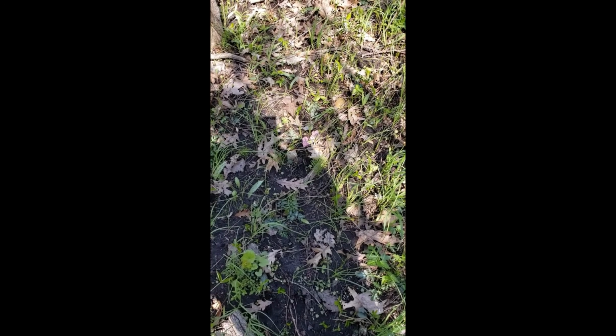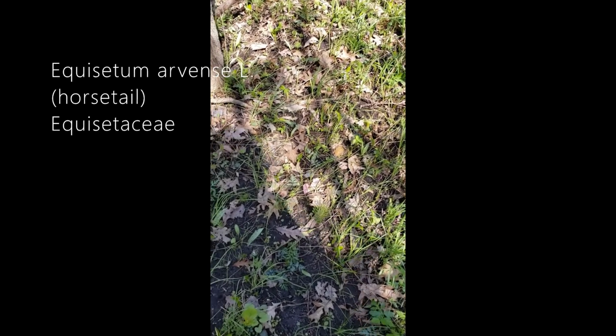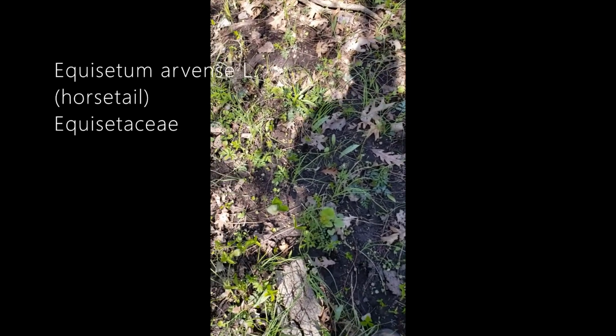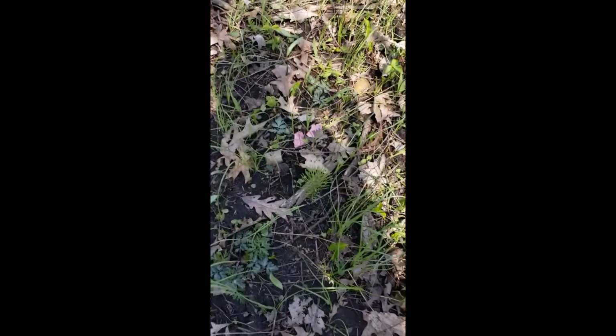So I wanted to show you that the plant that I saw here before, I showed it to the Illinois botanizer, and he did tell me that it was horsetail, Equisetum arvense. I guess it's out here because I didn't see it in any of the guidebooks, but you could see it's here.